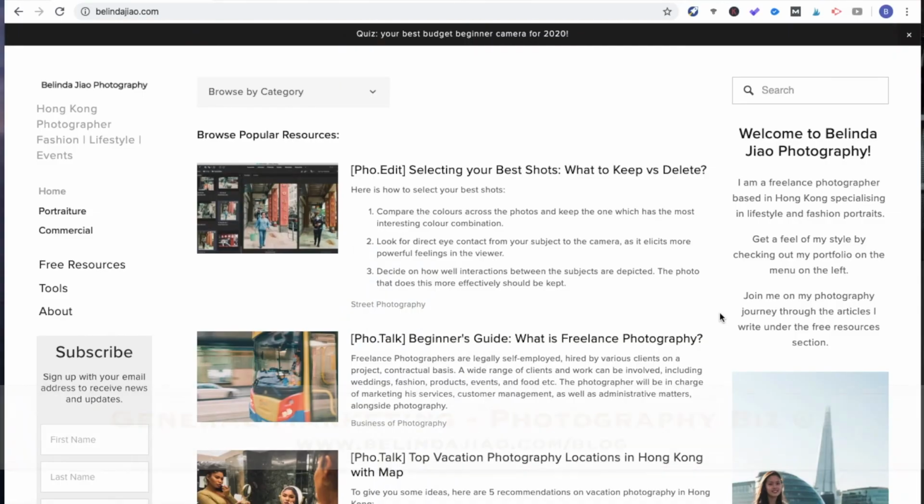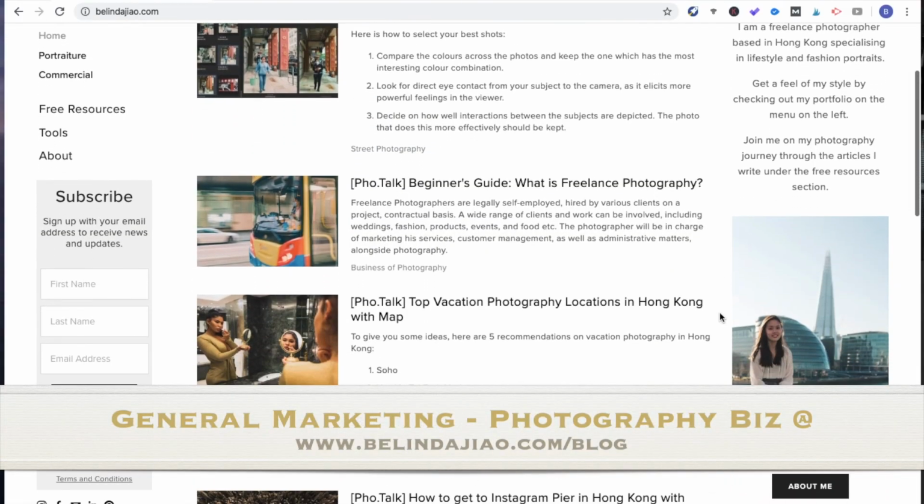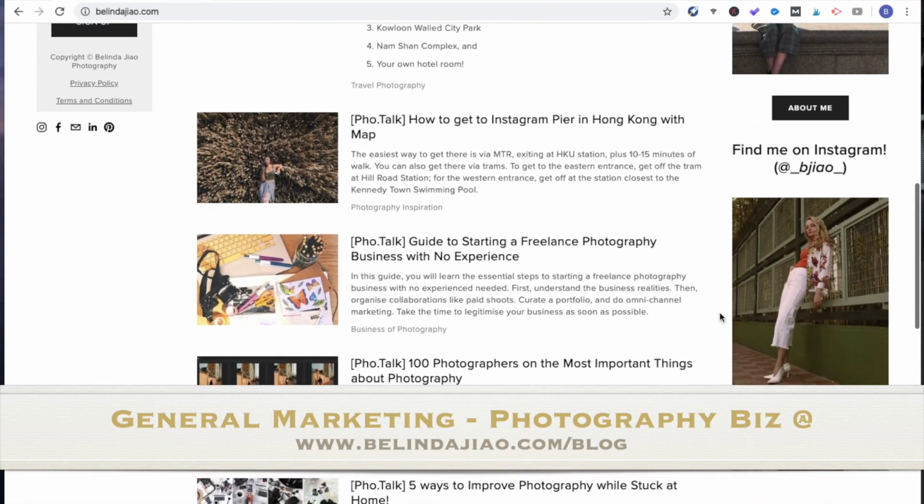If you want some tips on how you generally market your photography business and how you promote yourself as a photographer, head over to my blog article where I give way more detail on how to do that.